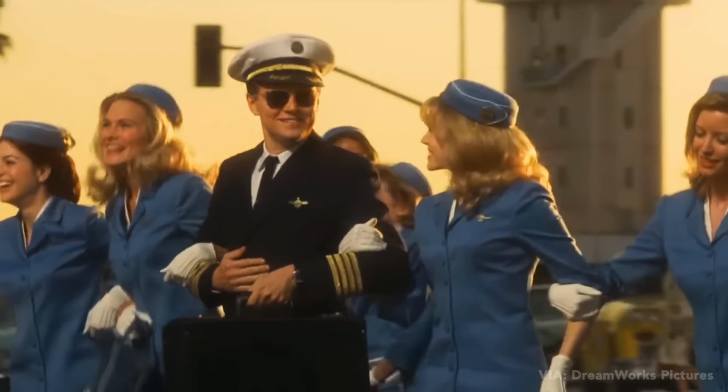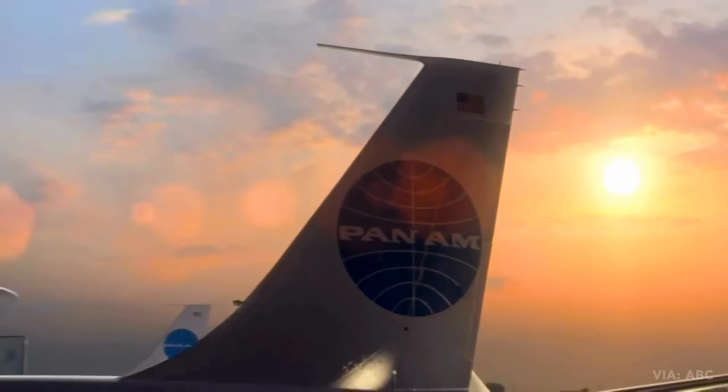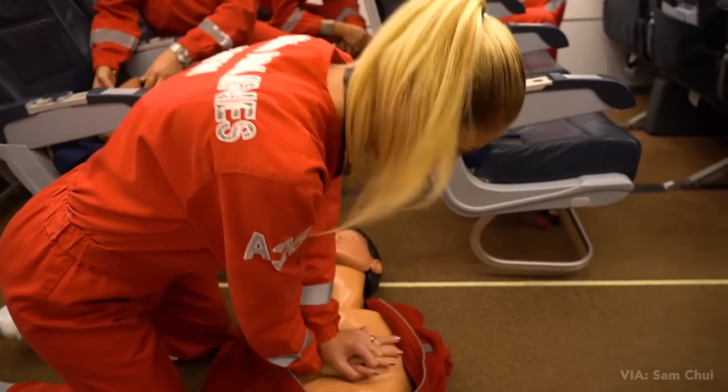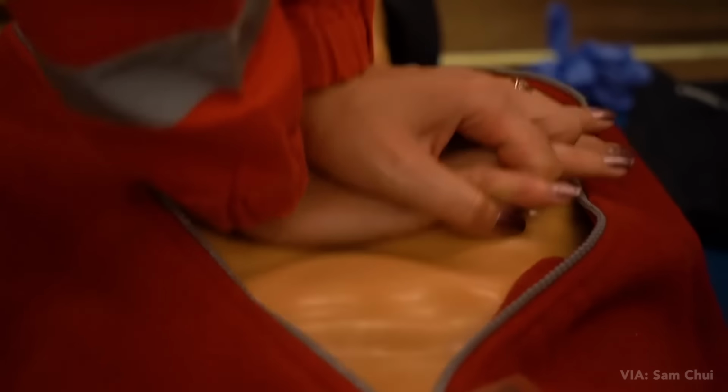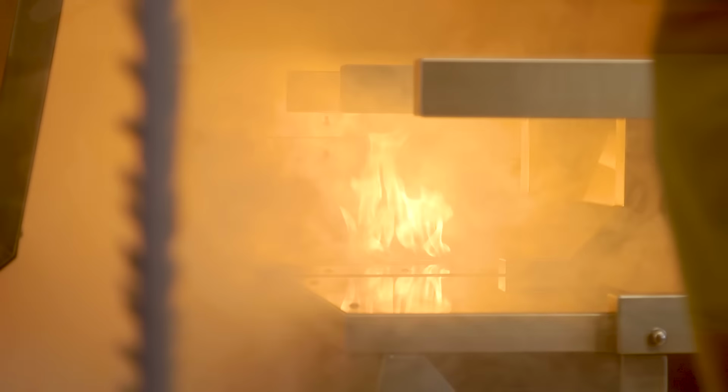Back in the day, being a flight attendant used to be so sexy and like Pan Am. I mean, it was so romanticized. But we are not waiters of the sky. We are first responders, and our main reason we're there is to protect you in case anything were to ever happen. And there's a lot of things that can happen. One of the things Michelle's actually gonna learn this week is how to put out a fire.